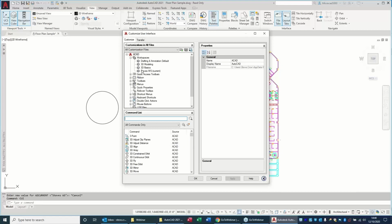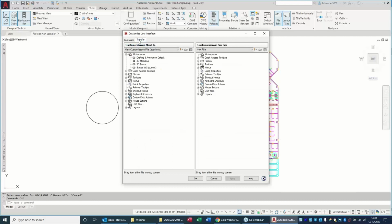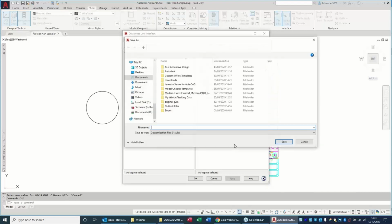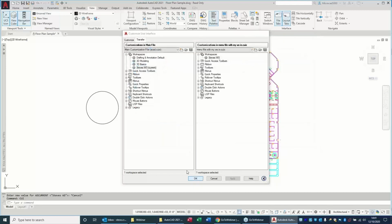Again, I haven't got time to go into the details, but there's my workspace. I'm going to use the transfer button up there. As I say, bear in mind you can replay this. On the left-hand side is the customization file or the menu file I'm using at the moment. On the right-hand side is a brand new menu file. And I can drag my workspace from there and save it away as a new file. And there's the save button. I'm going to save it to my desktop. Where's my desktop? Can't see for looking. Desktop, there it is. I'm going to call it, this is my menu file with my workspace in, and save it away. Job's done. Okay on that.